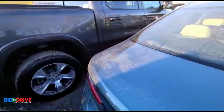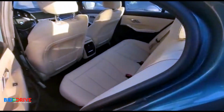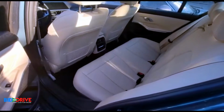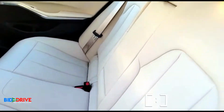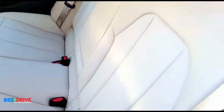So now we're going to check inside, make sure the vehicle wasn't a deep flood. Zoom in a bit. Alright. No smell, no odor. No signs of moisture or condensation, no mold.